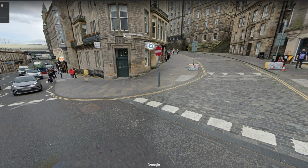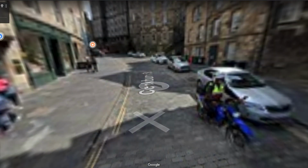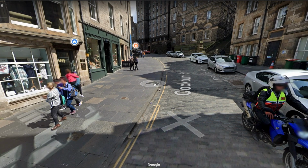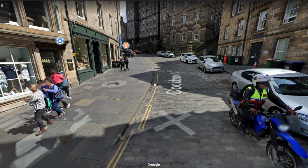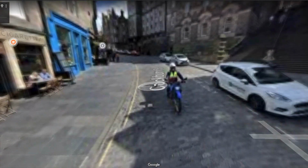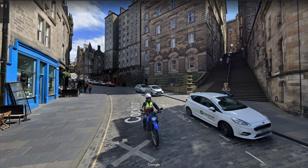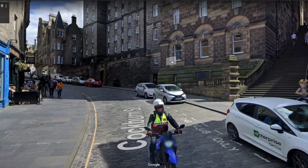So Coburn is named after Mr. Coburn, as you can see here, and there is tons of great locations. So we are going to head up this lovely street. So it's got great shops, it's got a lot of character, and as you head up, you're going to notice a few of those. So to your right is one of the many closes that cut the city. This will bring you up to the Royal Mile.